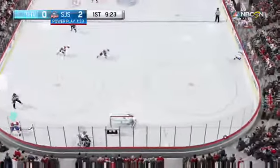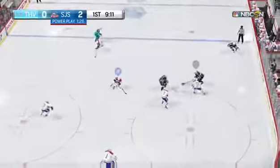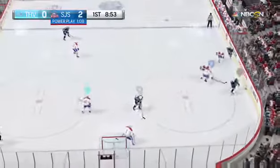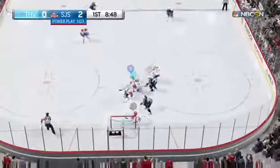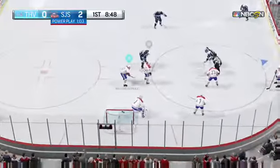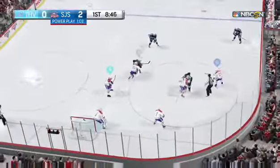Possession taken over by Irwin. Laid on to Sabretooth. To Thompson. Gets that pass back again. Oh, that's good. Terrific save there. Didn't look like he had anything to shoot at, and he made it tough. You talk about cutting down the angle. Perfectly executed by the goaltender.